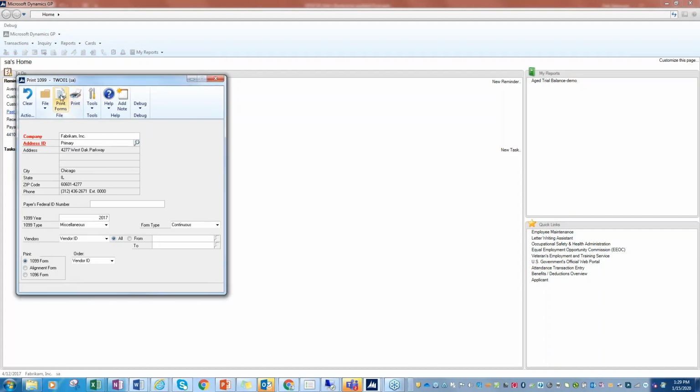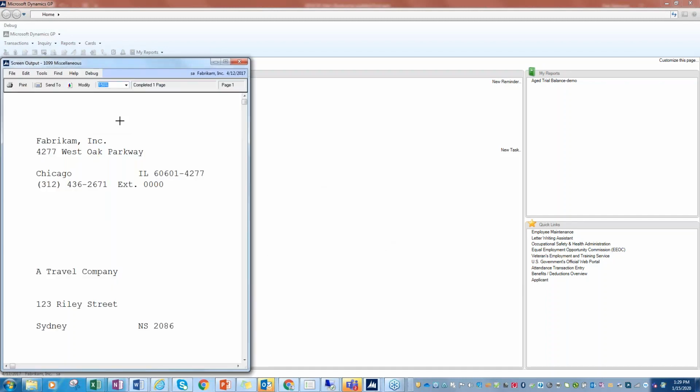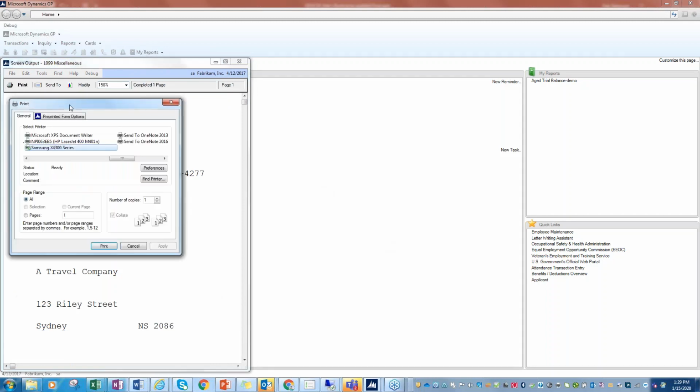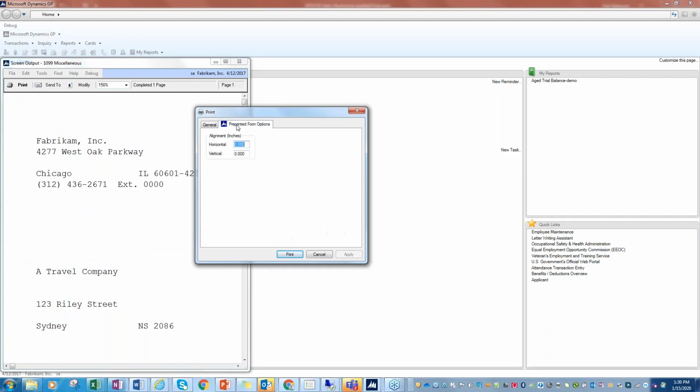typically I'm seeing one more, but I probably got the wrong window up. So let me try one more time here, guys. Sorry about that. You're seeing the ability to adjust with your plus minus on the pre-printed form here. So sorry, I printed an edit list last time, forgive me. So here is where you see that pre-printed form options.